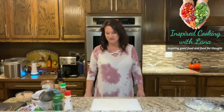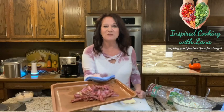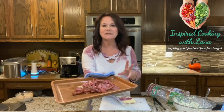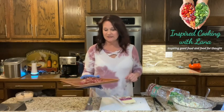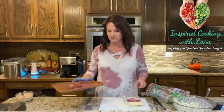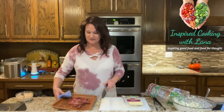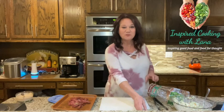So from here, I'm going to take out the corned beef. So, oh my gosh, the corned beef is crispy on the ends. I don't know if you can hear it sizzling and crackling, but it smells amazing, and it just seems like the perfect texture, and I know it's going to be the perfect flavor. So let's get started on building our Reubens.